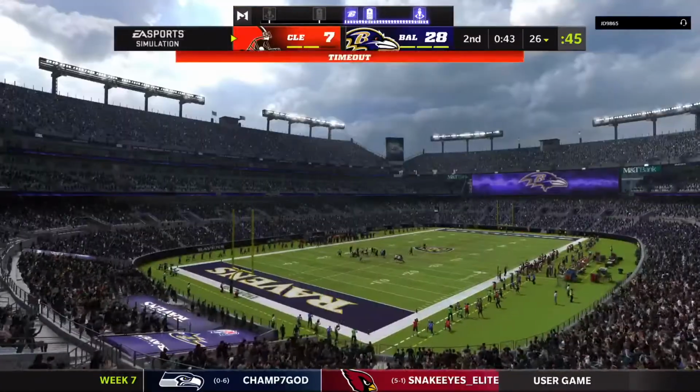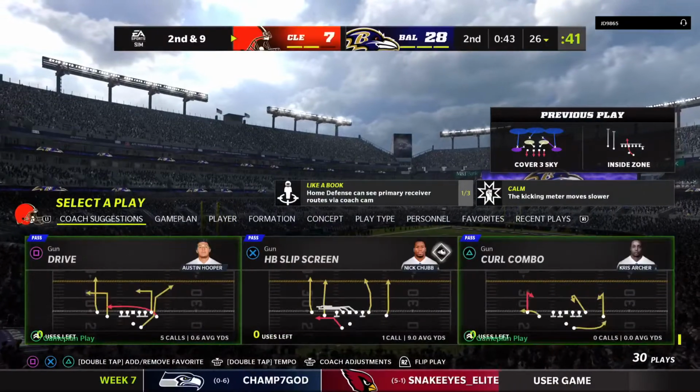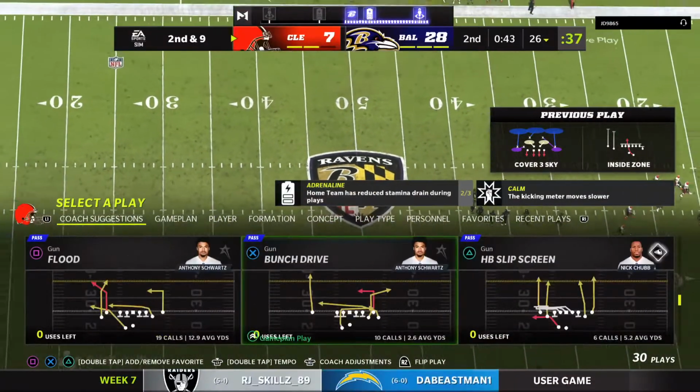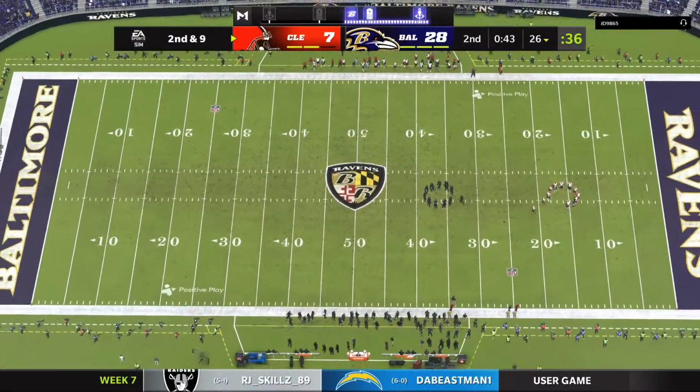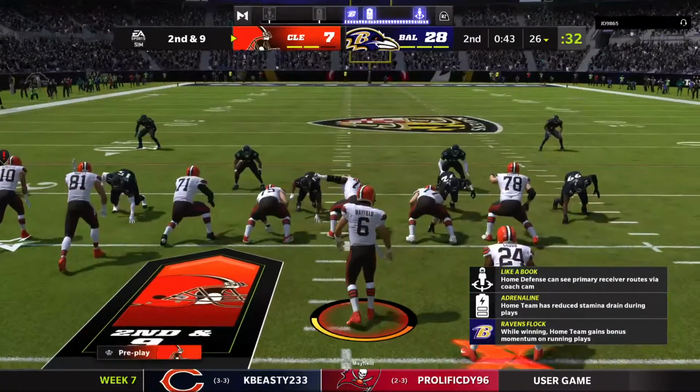And not much to speak of. Call it a 1-yard gain up to the 26. Now the Browns will use the first of their 3 timeouts as they'll stop it with just over 40 seconds to go in the first half. The run only got a yard. Here's 2nd and 9.